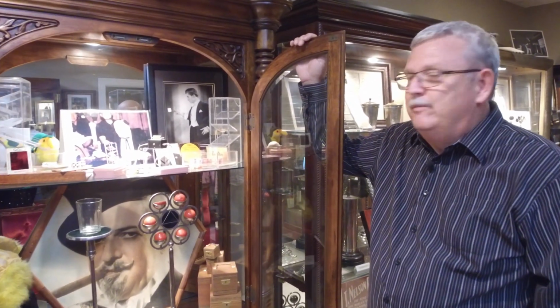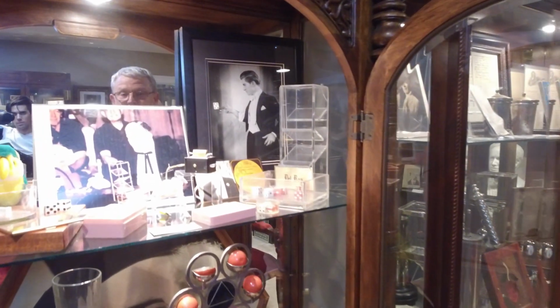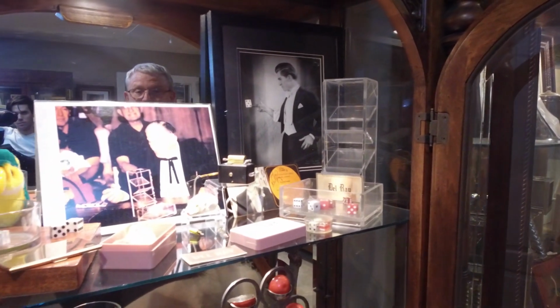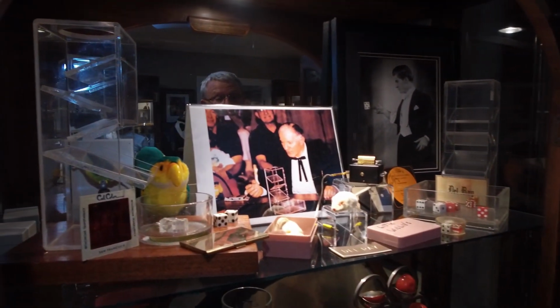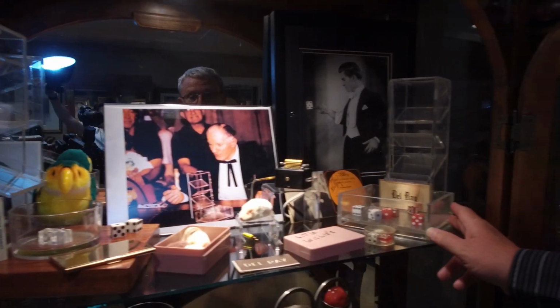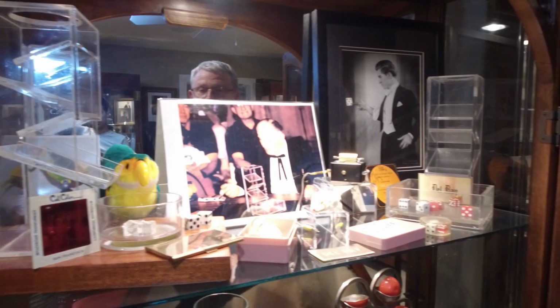My favorite close-up magician was no doubt Del Rey. I watched him perform for hours, could have watched him for days. I do have a collection of his items here. Most of these came from the estate of Bob Escher. And here I have Del Rey's dice ladder. I have one of his birds.